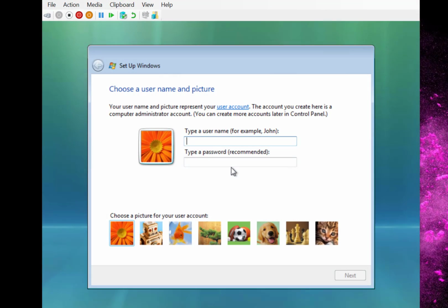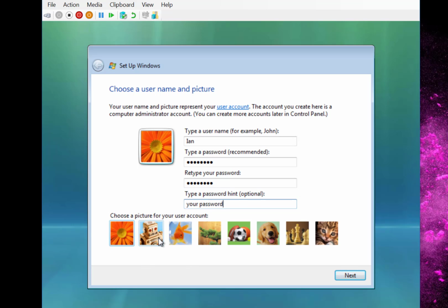Okay, so I'm on the initial setup experience, and as common with Windows, you always create a user. So let me create a user, and we'll give a meaningful password, and we can give it a hint. I can choose a picture, and let's have the robot, and there we go. So that's the initial user setup, and we get to name the PC.